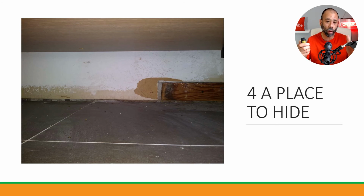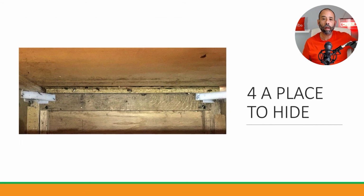Roaches are coming in. We found live and dead American roaches under there. German roaches. Biggest mistake pest control people make is they don't go all the way to the back of that cabinet. They don't stick their body in there. Some of them get lazy. You see, they only come in and they spray the baseboards. And then they'll put a little bit of gel bait here and there. Never, ever, ever going back to where the roaches are.